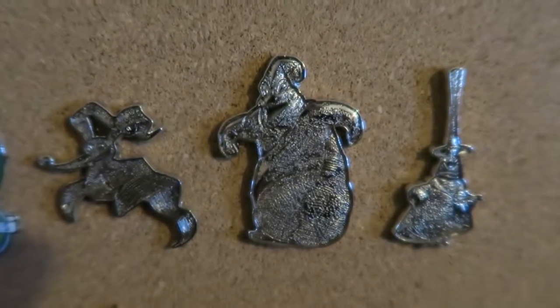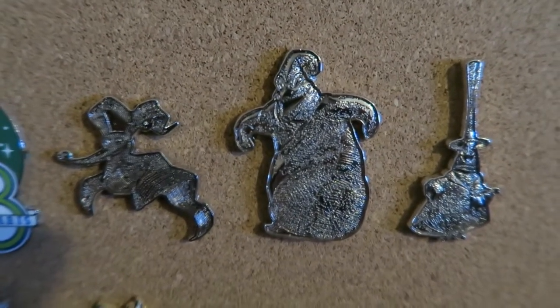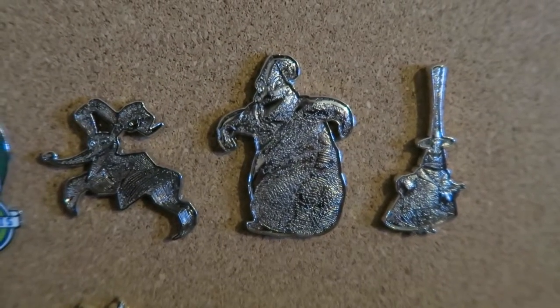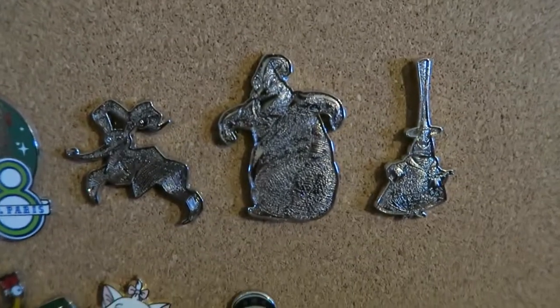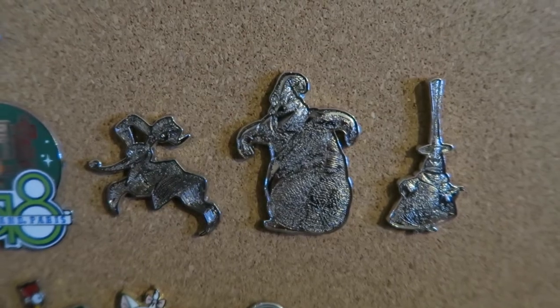Right. You may have seen my previous video, which is where I unboxed some of the Nightmare Before Christmas pins, and here they are all together in all their glory. We have Zero, whose name I couldn't remember when I filmed the last video, Oogie Boogie, and the Mayor. And I think they do look quite nice amongst my collection because they're quite different and very silver and shiny. I really like these pins. Hopefully I can get the other 3 too.